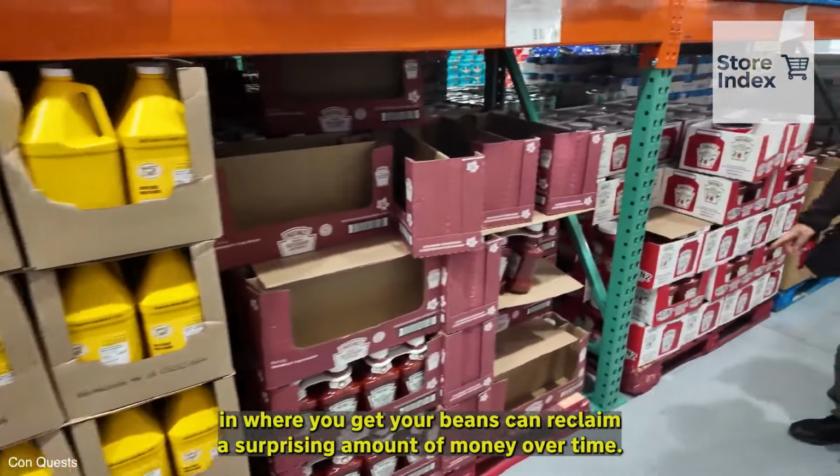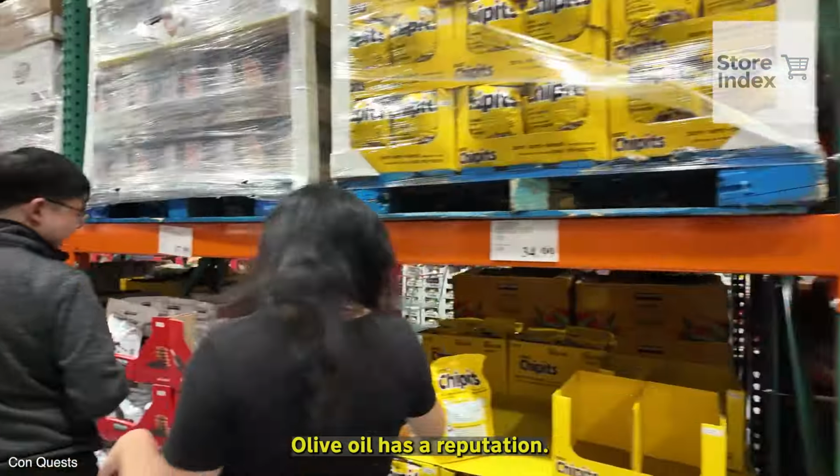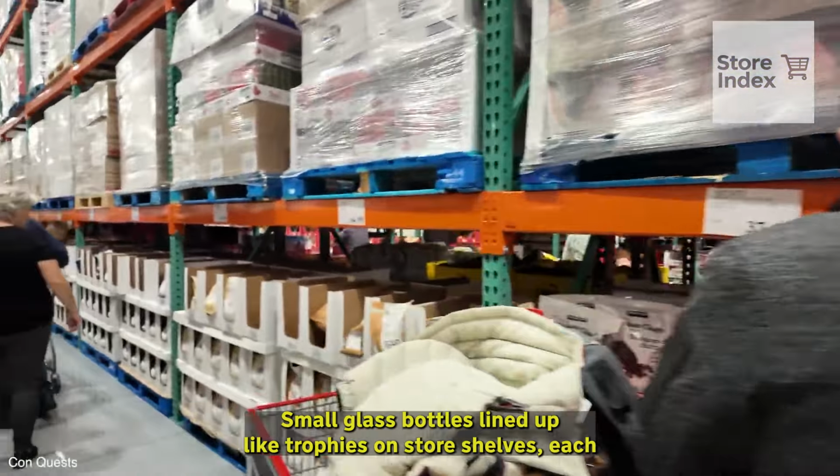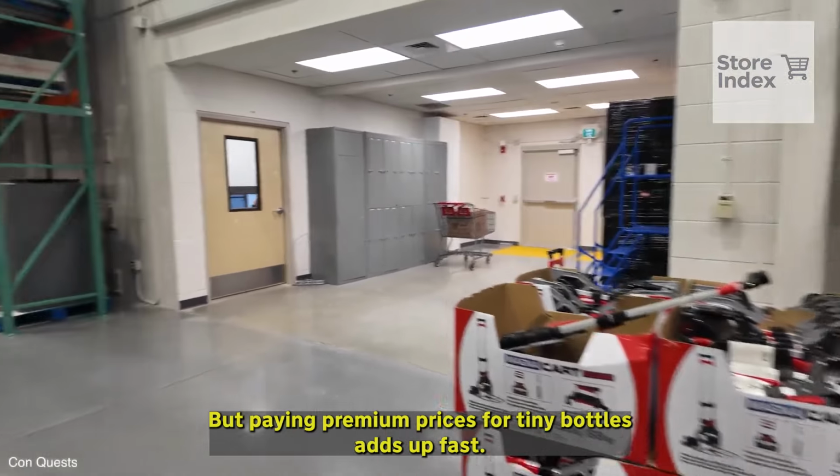And while coffee might start your day, the oil you cook with shapes almost every meal. Olive oil has a reputation, small glass bottles lined up like trophies on store shelves, each one priced like a special treat. For seniors trying to eat healthier, the advice is everywhere. Use more extra virgin olive oil, especially for heart health. But paying premium prices for tiny bottles adds up fast.